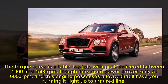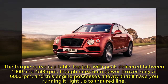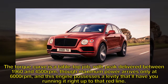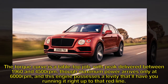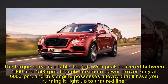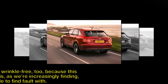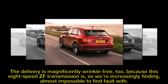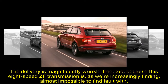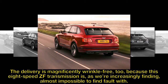The torque curve is a tabletop job, with peak delivered between 1,960 and 4,500 revolutions per minute, though maximum power arrives only at 6,000 revolutions per minute, and this engine possesses a levity that'll have you running it right up to that red line. The delivery is magnificently wrinkle-free, too, because this 8-speed ZF transmission is, as we're increasingly finding, almost impossible to find fault with.